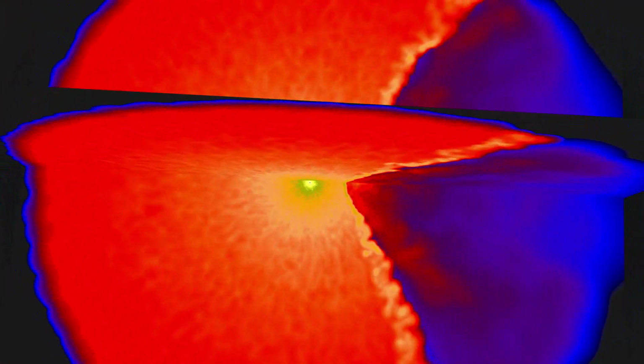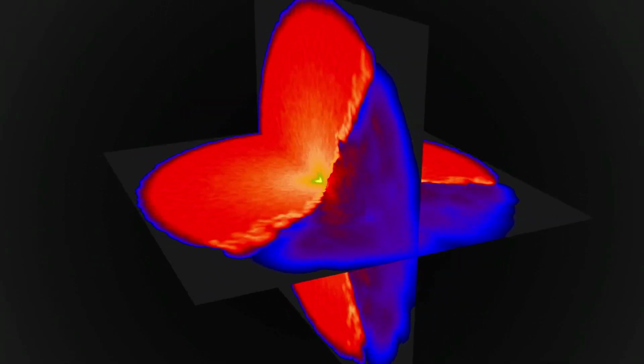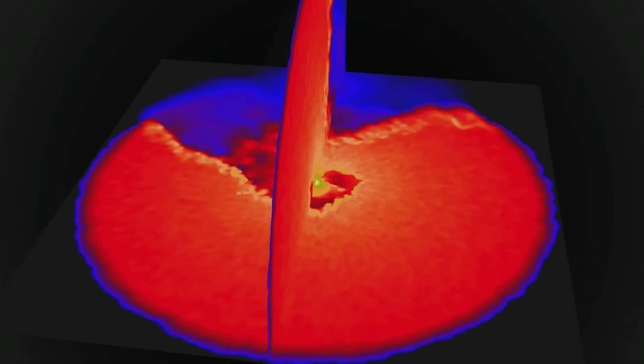The secondary star's rapid motion changes the collision zone from head to tail. The smaller star's faster wind flows out along the cavity it created and then crashes into the outward-moving wind of its companion. From our perspective on Earth, the X-rays fade, then recover as the stars move apart.